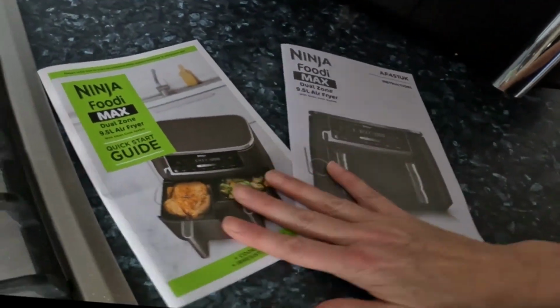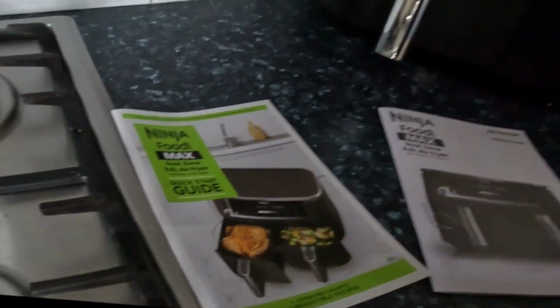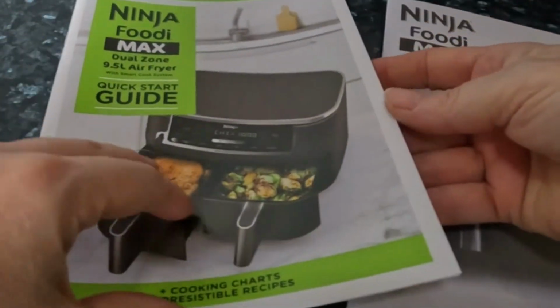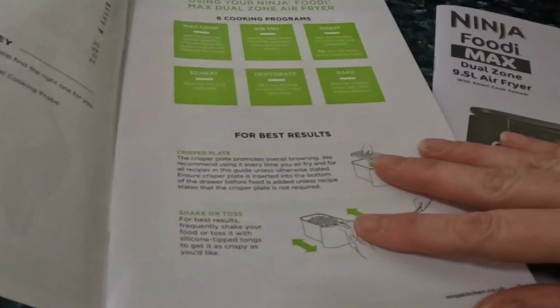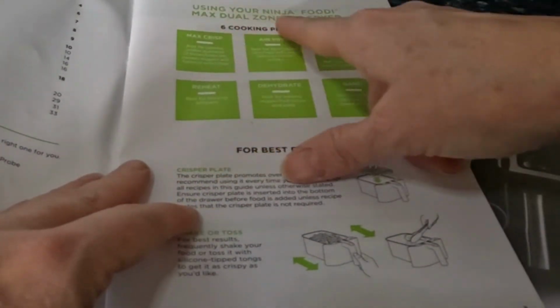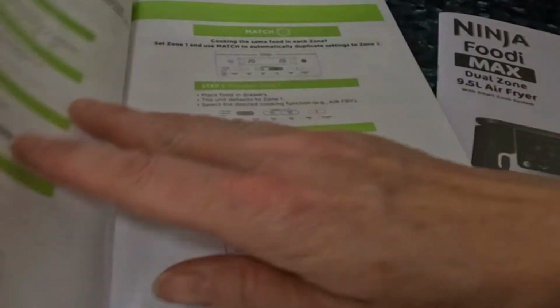With these, it comes with these little booklets. Let me put you down for a minute, sorry. Bear with me so I can just go through them. They're really good. These are just brilliant, packed with information. Using your Ninja Foodi Max Dual Zone air fryer, cooking instructions, it goes through everything step by step.